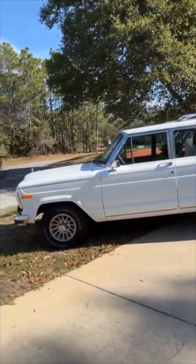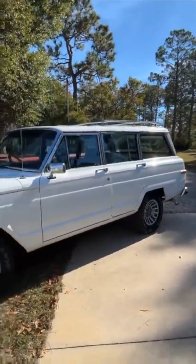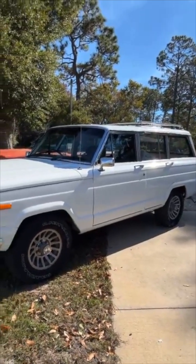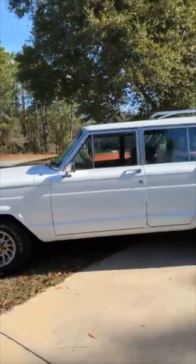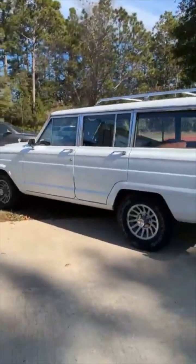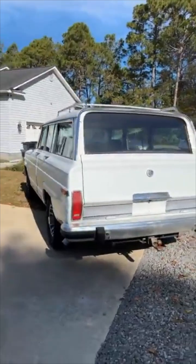And the bodywork's a little bit rough, but you can see they went to a single color, which this Wagoneer would have never been sold this year. It was not available as just one color without the wood paneling. So it would have had the wood paneling on it, but it's been removed. I'm not sure what the original color was, but it's currently white, and white was a color that was offered in '89. But there you go. So there's the Jeep Wagoneer.